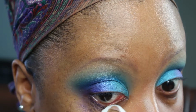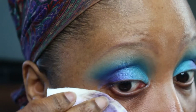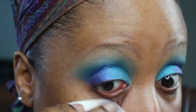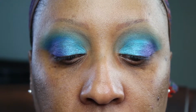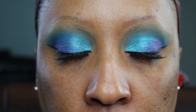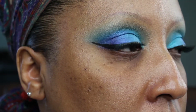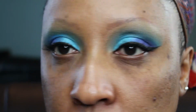Now I'm just taking a makeup wipe and I'm cleaning up under the eye and also creating a sharp edge for my eyeliner. And these are the shadows blended together on the lid. And I've added my lashes and eyeliner. I used the Wet n Wild felt tip eyeliner, which I really like. That was my first time using it. And these are the Ardell Lashes in the number 120.